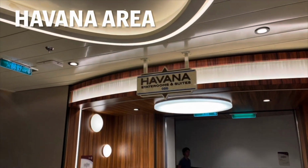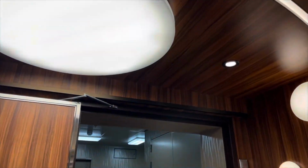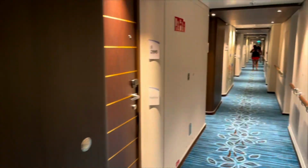Now let's take a quick look at the Havana staterooms and suites, simply because they have some awesome perks that I want to show you. The private bar, the private lounging, the private pool. I'm gonna show you in a little bit.